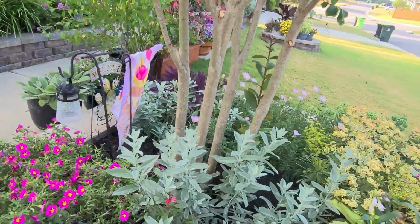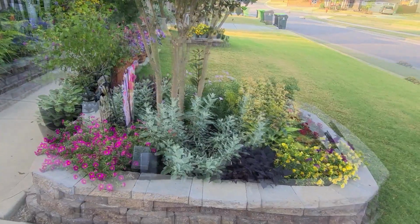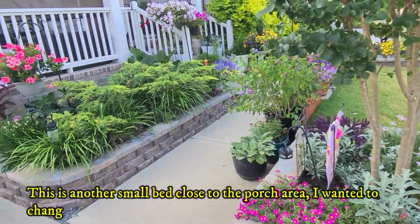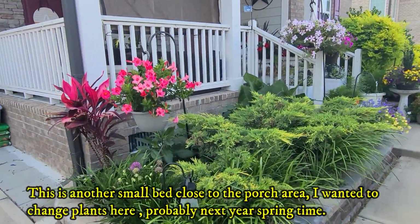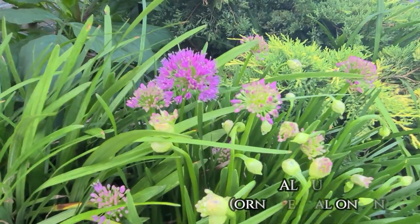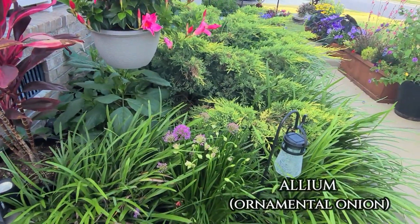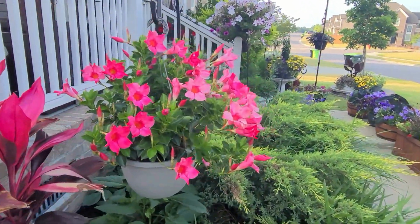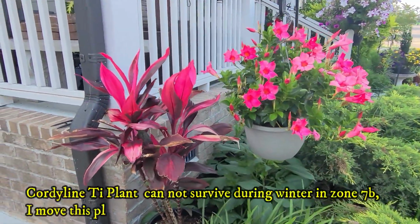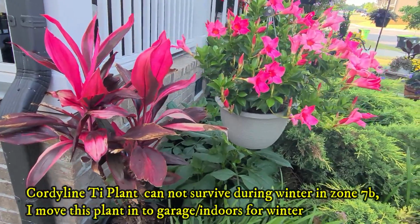So I kept two Artemisia plants here under the tree. Let me go back, you could see here. Yeah, that looks beautiful. And here, oh, look at this, the allium started blooming. It looks beautiful. I love the allium, and it blooms for the next 2 months. And this is a hanging basket, mandevilla plant, dipladenia, the pink one. And in winter time it doesn't survive in our zone 7B, but I keep it in the garage. It will come back again.